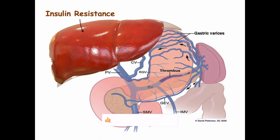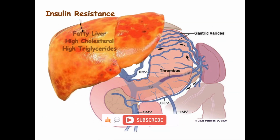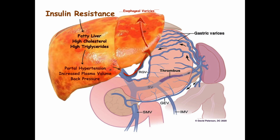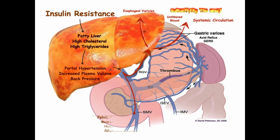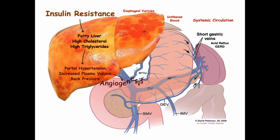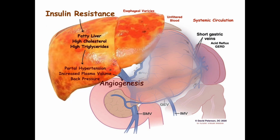Insulin resistance spikes cholesterol and lipids, clogging your liver with fat, leading to non-alcoholic fatty liver disease. This swells the liver, increasing blood volume in the portal vein. This results in portal hypertension with increased blood volume and esophageal varices, GERD, acid reflux, hemorrhoids, internal and external, and varicose veins. To cope, your body triggers angiogenesis, where new blood vessels form to bypass the liver.